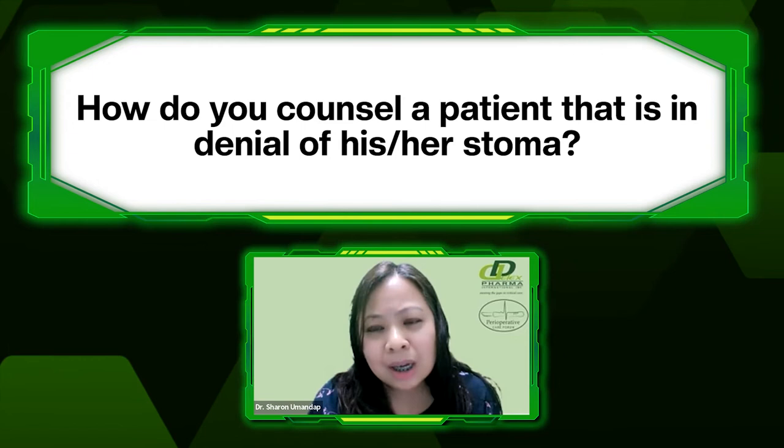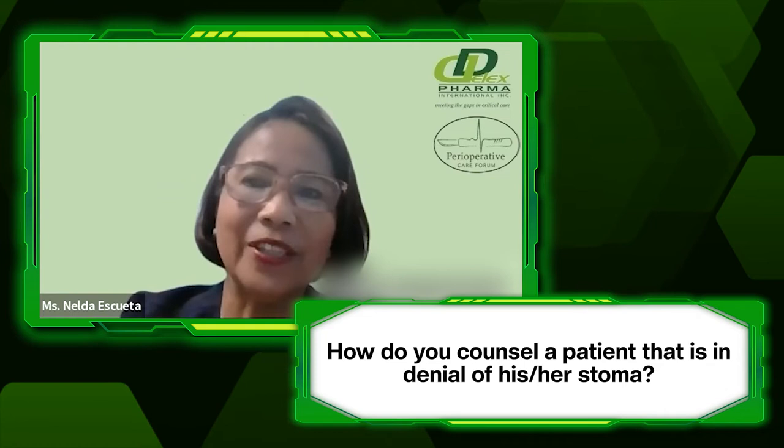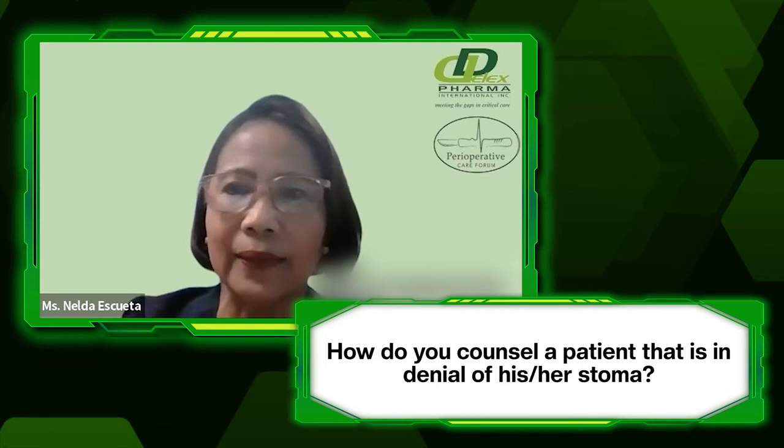This is an interesting question. So how do you counsel a patient that is in denial of their stoma? During counseling, we really ask the support of the family. If the patient somewhat does not like to have the operation, later on, when I talk to him or her, I have a patient like that, a teacher, then when I told her that the stoma is, sabi ko nga, stoma is life.